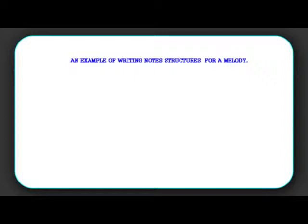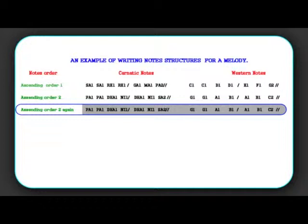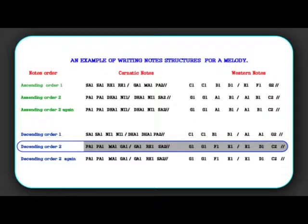Ragam, Sankarabharanam, beats, 1 and 2 only. Notes order, Carnatic notes, Western notes. Ascending order, 1. Sa sa ri ri ga ma pa, pa pa da ni da ni sa, pa pa da ni sa, sa sa ni ni da da pa, pa pa ma ga ga ri sa. Now let us listen to these note structures in score view of music.